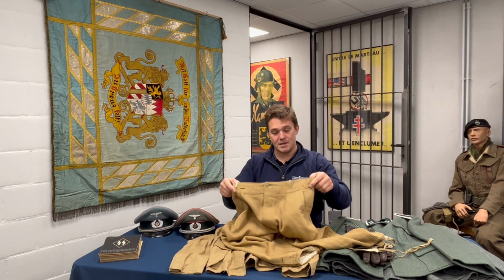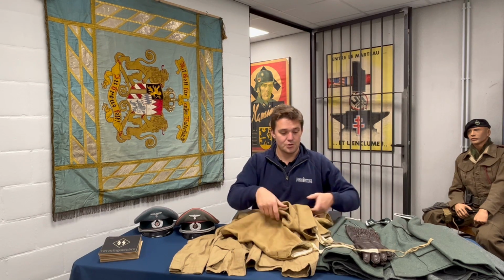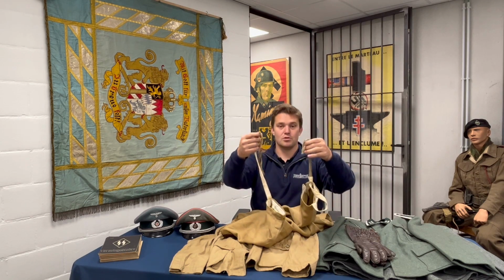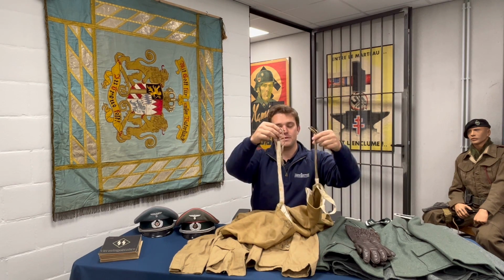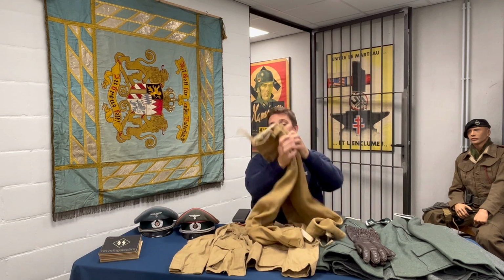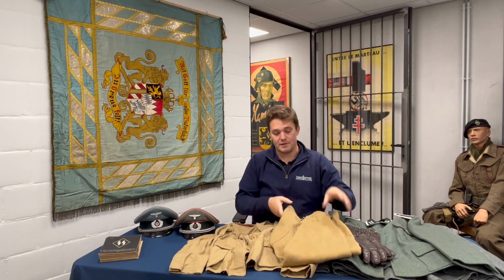So a very nice matching pair of trousers, and of course also never issued and still complete with the ankle ties intact. Most of the times you will see these were cut because it was not very convenient, but they're all complete. It's a super nice matching set. I will also try and keep the set together, sell it as a set as it was found like this.